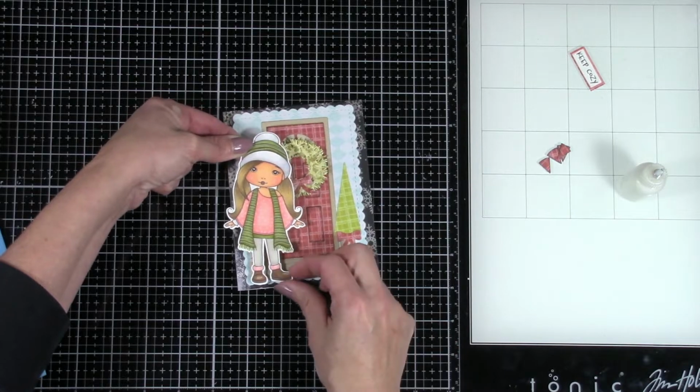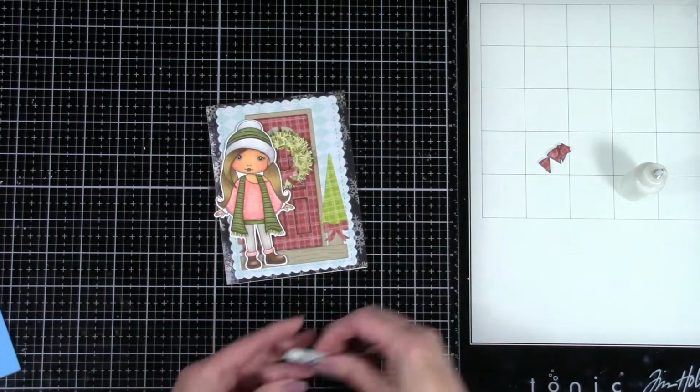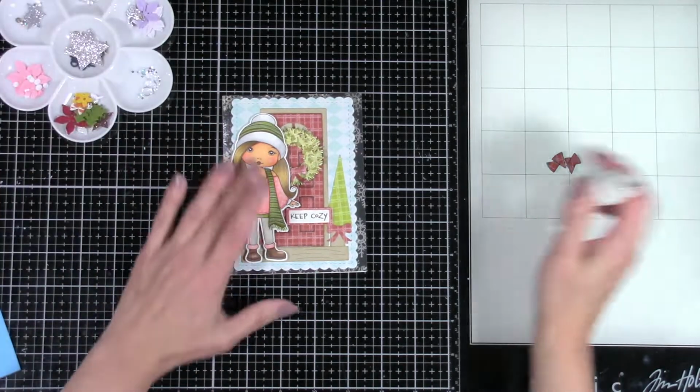And now I've got my Cozy Molly, which is all colored in. I used Copic markers on her, and I'm going to pop her up right in front of the door. And then that is one of the sentiments that comes in her stamp, and she's a red rubber stamp, by the way. So Keep Cozy is one of them.